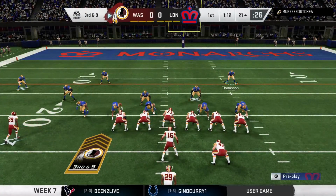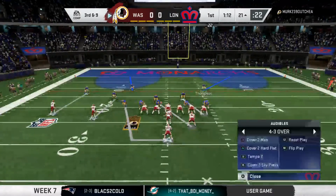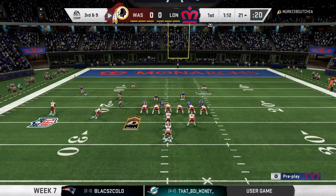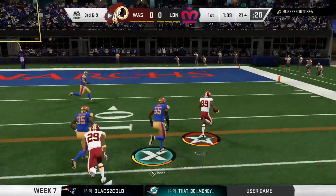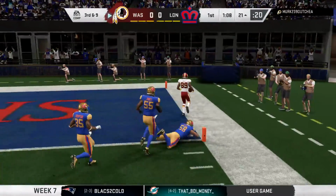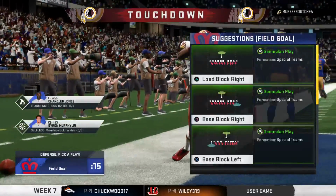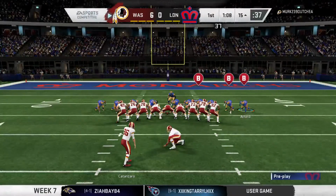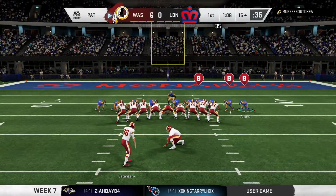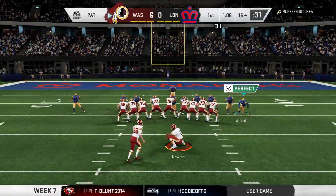Switch. Watch the safety creep. Check 3. Hold on. He's got the 1st down inside the 10. And he is into the end zone for a Washington touchdown. John Ross, his 4th touchdown on the year, as his guys are able to strike first here in this opening quarter.